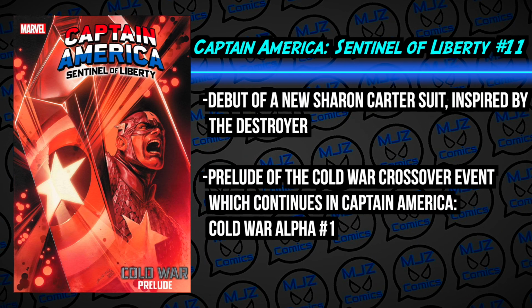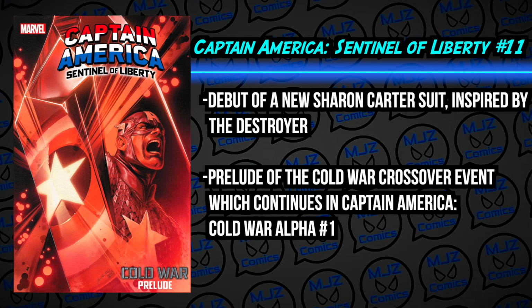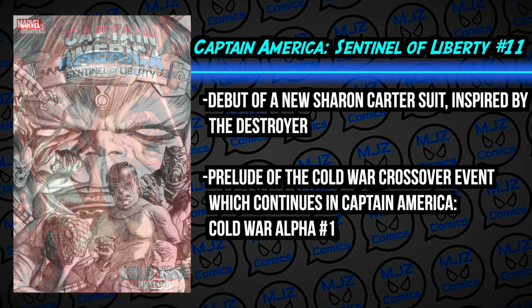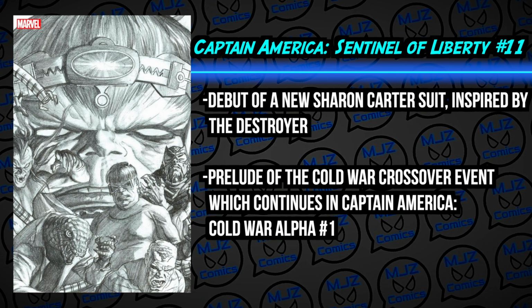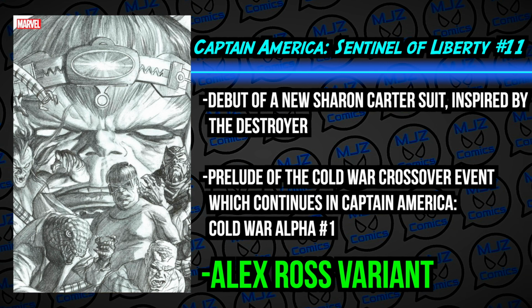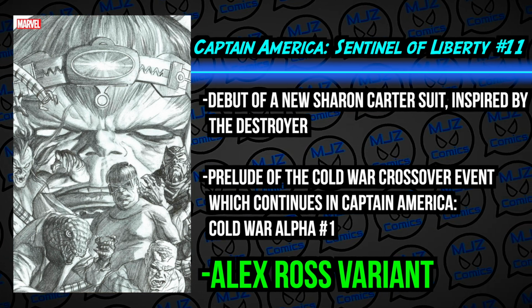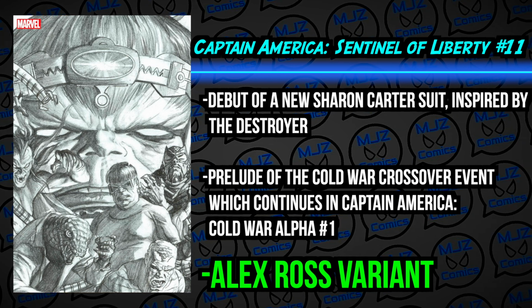And this is kind of a cool cover, red Captain America on there. And there are some variants as well with this one. Once again, Alex Ross 1 in 100 sketch variant. Now this one's got MODOK in the background, a few classic Spider-Man villains, Doc Ock, Lizard, looks like Mephisto. I believe that's Sandman down there as well. So really cool variant cover by Alex Ross.